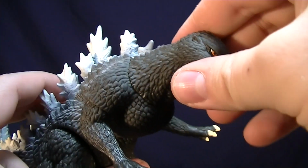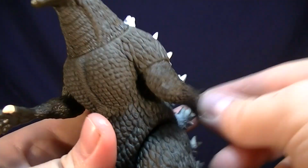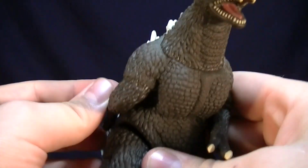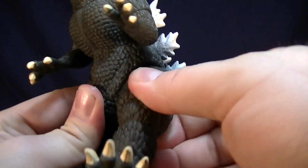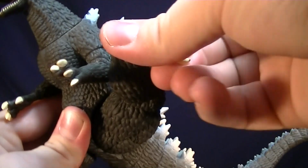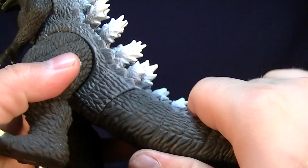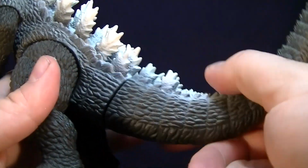But for his articulation, his head can rotate all the way around. Arms can move in and out, pretty much all the way to the back, all the way forward. Same with the other ones. His legs can do a really nice forward kick, and also pretty much go all the way around if you move the arm around. And then his tail can rotate a little bit side to side, but nothing too crazy.